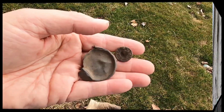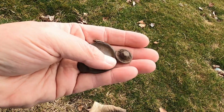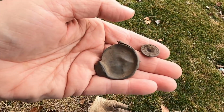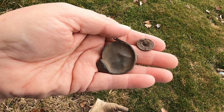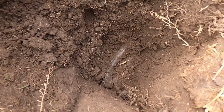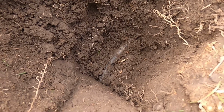Well, I found that little button about an inch down. Looks like from Levi's or something, and I can't read what it says on there. And then this thing has a pattern there in the middle, so I don't know if it's a lid off something or part of an old lamp or what. That was about 3 inches down. Well, I think I just dug up the phone line. I'm not sure why it's right in this spot.